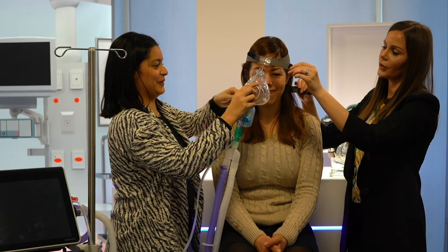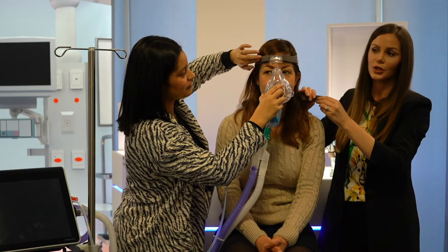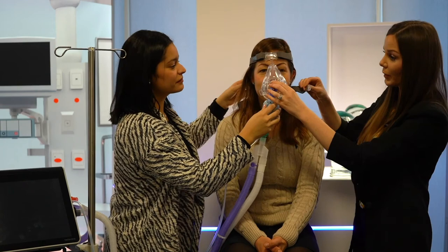We don't want to do it too tight because we don't want those pressure sores or pressure ulcers, but we don't want it too loose because we don't want to leak. So a nice snug fit would be ideal. So I'm just going to clip this on my side. You clip it on your side.